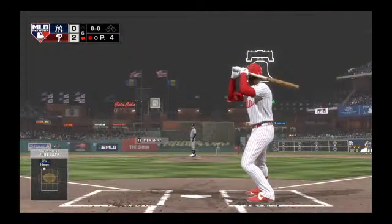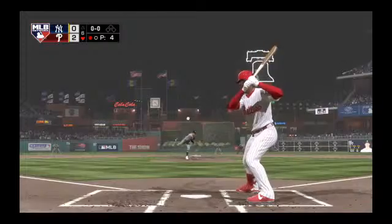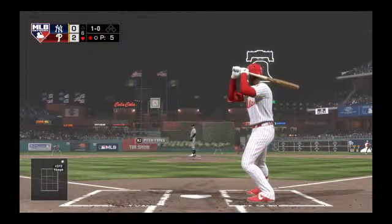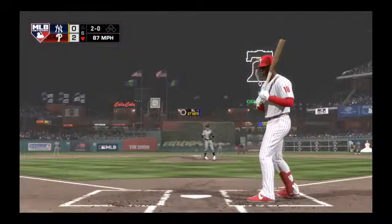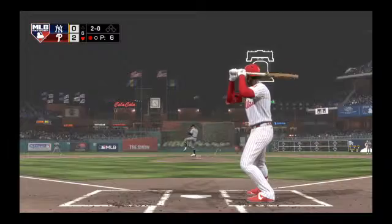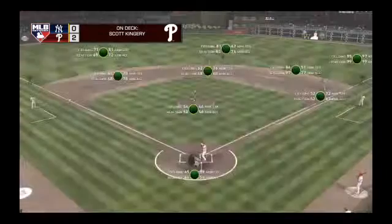And here's the left-handed hitting shortstop, Didi Gregorius now. From the stretch. Ball 1. 1 out, nobody on. Up top, it's 2-0. 2 balls, no strikes. In the dirt, it's 3-0 now.